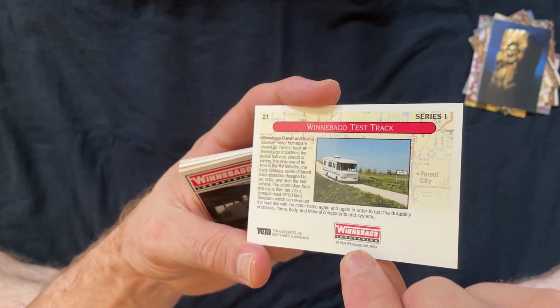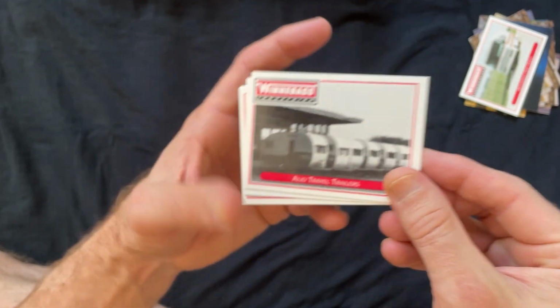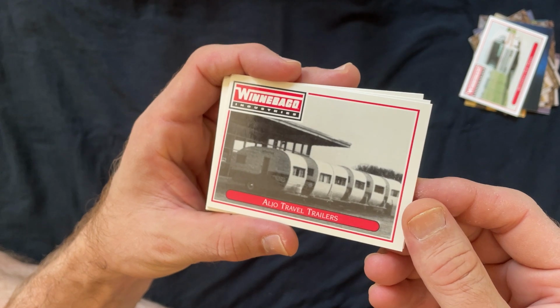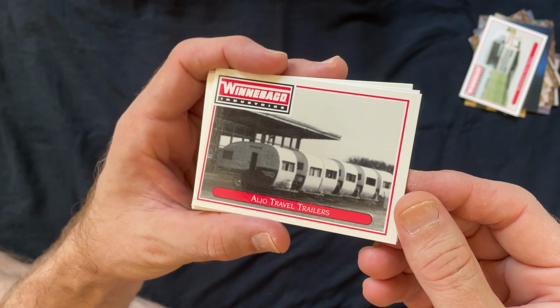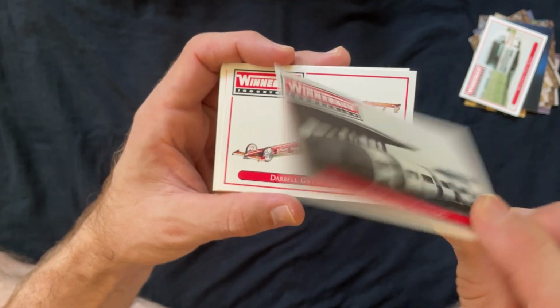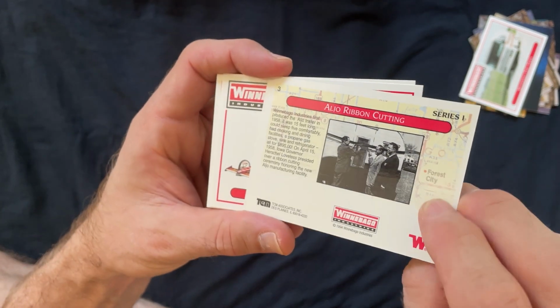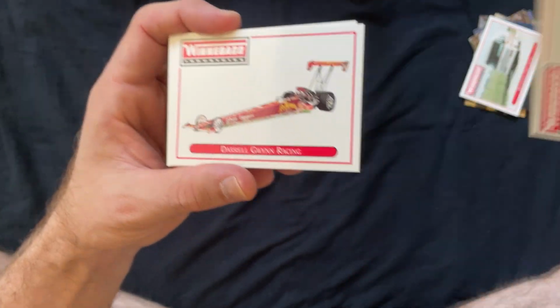Winnebago, beautiful. Forest City, wonder if we'll see Forest City on every single one of these. There's maybe some precursors. Those are called the Aljo trailers. I guess those aren't quite teardrops. I've looked this stuff up a few times, yeah, at Forest City every time.